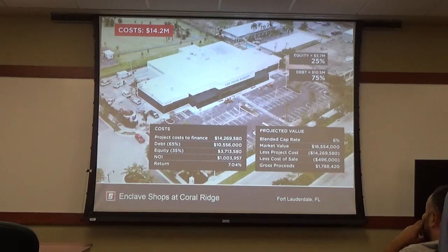Interesting, how interesting is that? And then I did a projected value because we still own the property. We're not all the way done with everything right now. You never know what's gonna happen, but right now I don't think we have plans to sell it. But we anticipated we'd have a blended cap rate of about 6%, so a market value of about 16.5. And when I say blended cap rate, the way we calculate, we use a different cap rate for the center and then a different cap rate for the out parcel.